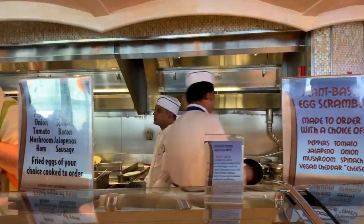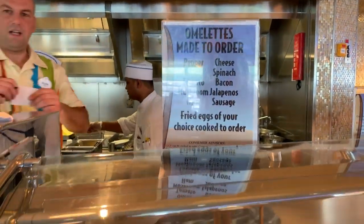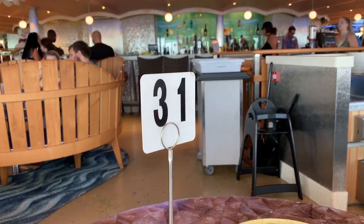Something we just discovered in Cabanas. You can actually do an omelet made to order. So you have options like peppers and onions and mushrooms and sausage and cheese and all of that. And you just let them know up at the omelet station, and then they'll give you this little number that you can put on your table. And when it's ready, they will come bring it to you.